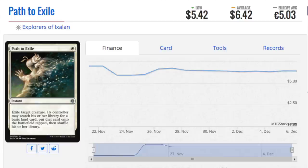One of the interesting parts about Explorers of Ixalan is I don't think this will be the only time they do something like this. I feel like we will have more products in it. And this product screams mass discount a few months later to me. I don't know why people would buy it. And I think there is a lot of value in it, should you get it at the right price.